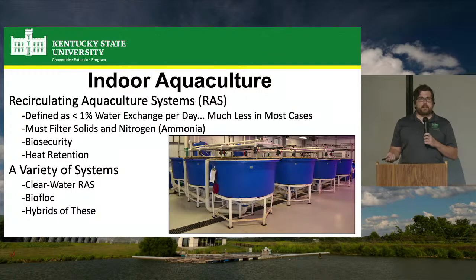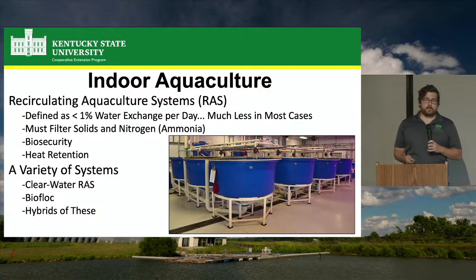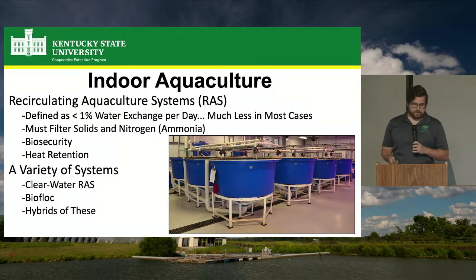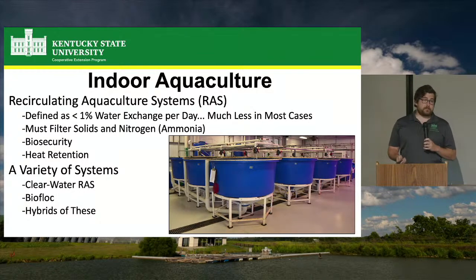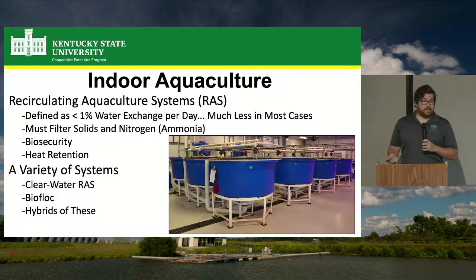And we have a variety of different techniques and styles of systems. So clear water RAS, which is kind of what it sounds like. We have very clear water, high amounts of solids filtration. Bioflock systems are the exact opposite. We have very low amounts of solids filtration, and hybrids of the two.